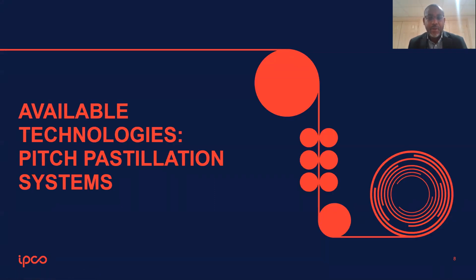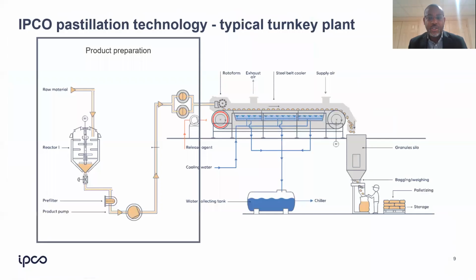In comparison, the second system that IPCO offers is our pastillation system. The pastillation system is based on IPCO's patented Rotoform technology. The Rotoform technology, which we'll describe in a few minutes, is basically a rotary depositor that deposits individual molten pastilles on a lower steel belt.